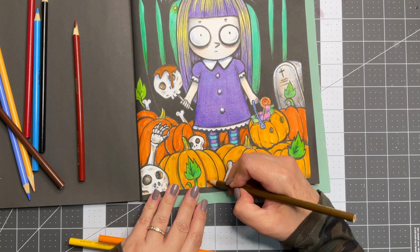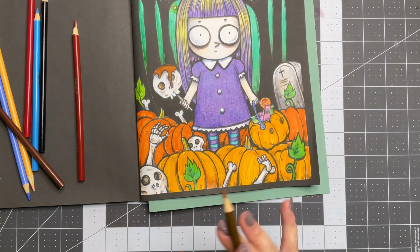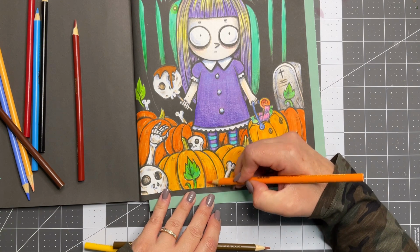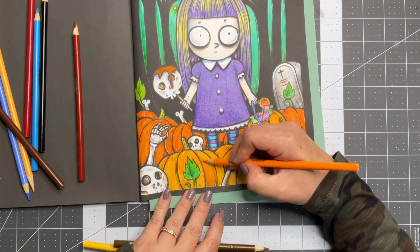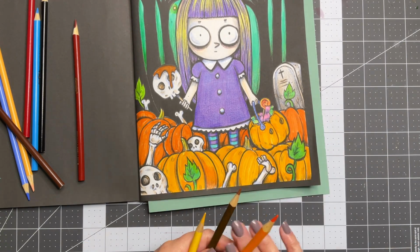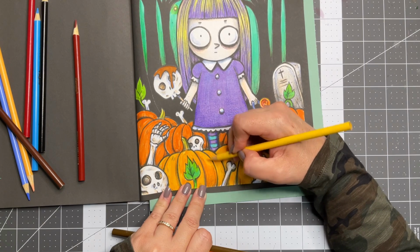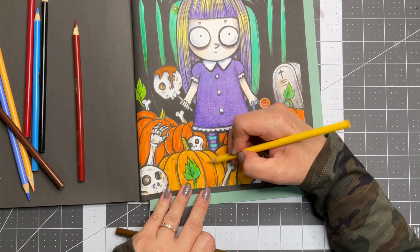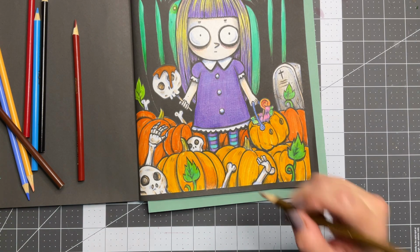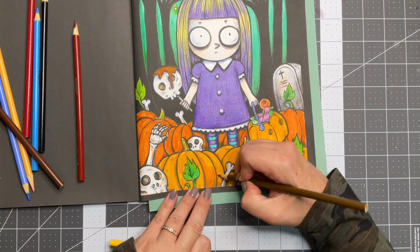So it's going to be in this little crease and then at the bottom. And I am pressing hard. And then yellow orange will go on top, up a little bit higher. And I'm going to leave the little section right here, the lightest, and I'll put my yellow on top of that. All right, so it's not horrible, but definitely can't work in those colors like you normally could.